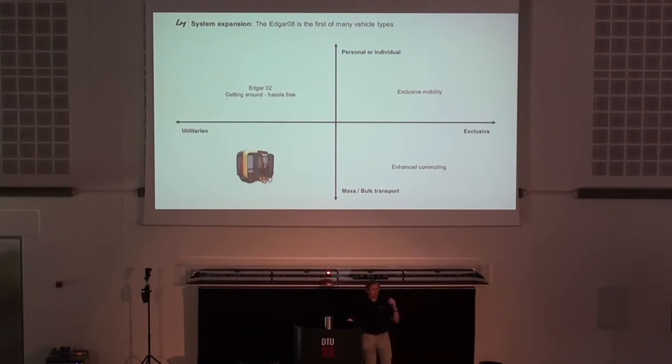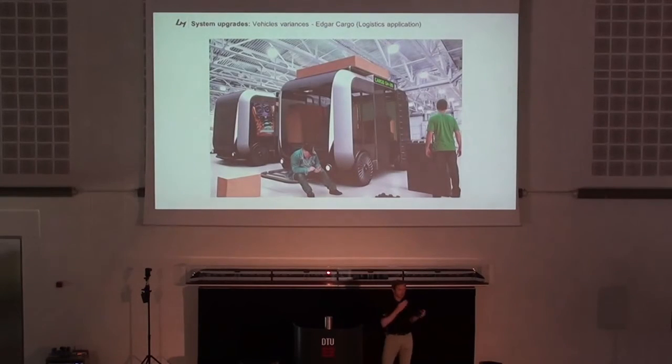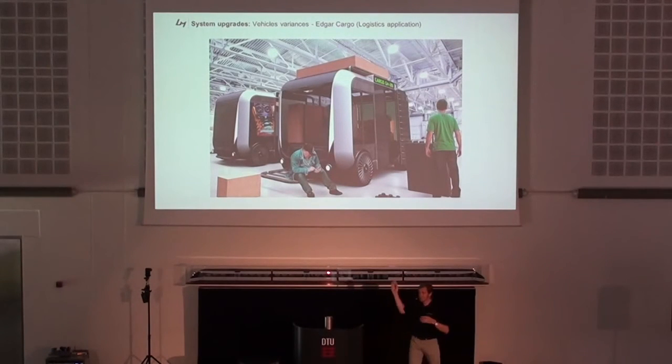This is for the transport of people, but you can also look at the transport of goods. And here is the Edgar 08, but for a cargo application. So here you can leverage the vehicle to do another application, having a UPS or a DHL leveraging that vehicle to deliver parcels.